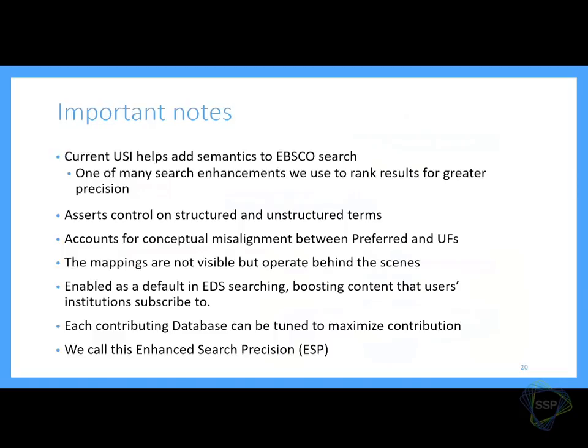We don't actually change any of the display or any of the indexing of that record itself. So this is behind the scenes to marry and get the kind of content that the user wants into their result list. It's enabled as a default on EDS searching, so that type of searching where your search goes into multiple different data repositories in your institution. You can undefault it if you don't feel like it works. But by and large, we found that it does.